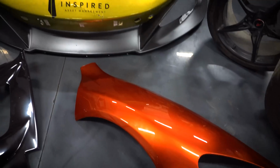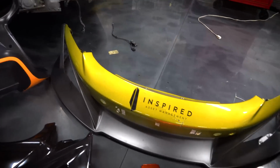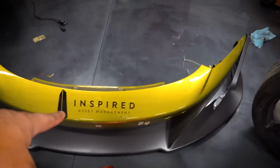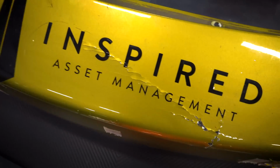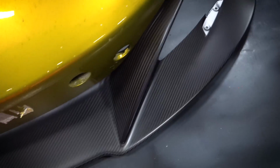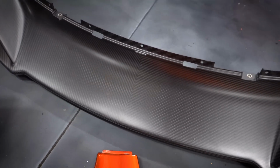But what's awesome, and not just good enough, but just completely perfect, is this bumper. Now, the top part of the bumper, that's not perfect. This is a used panel, and you can see that, well, it kind of went into something at some point, but the bottom part, this is brand new from McLaren, and it looks amazing.